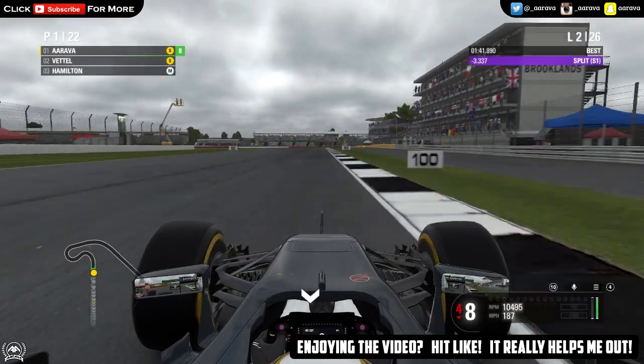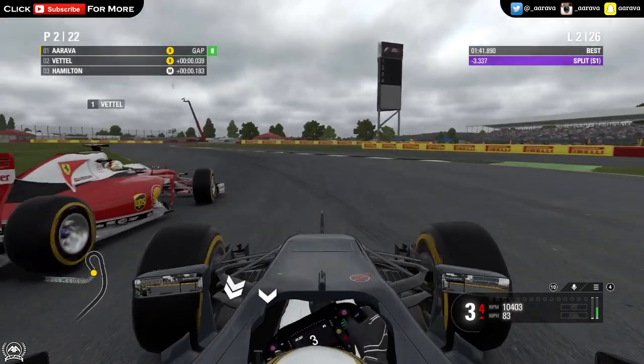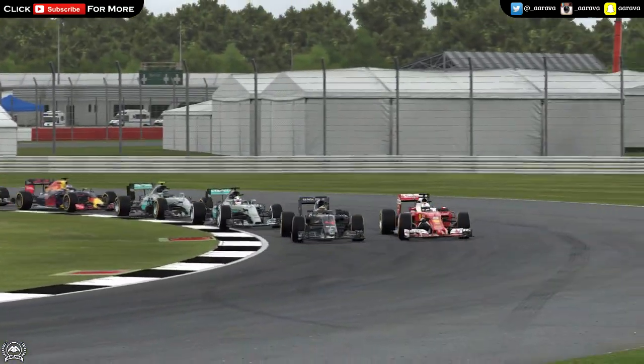They love to have a scrap and lose so much time battling each other, but Vettel loses no time to come back at me through Brooklands, side by side through Luffield now on lap 2, and he's going to try and hang it around the outside.